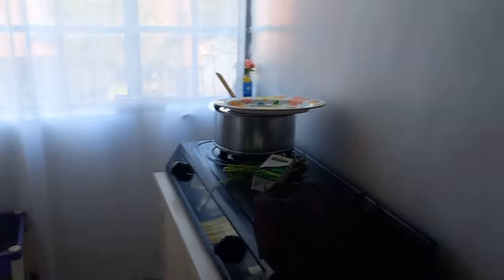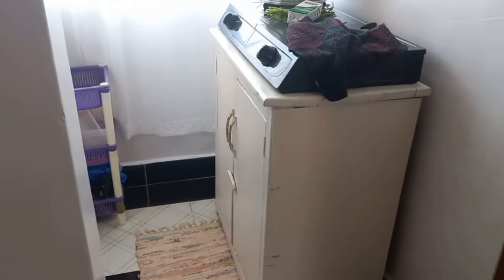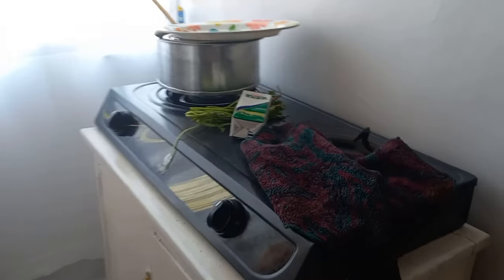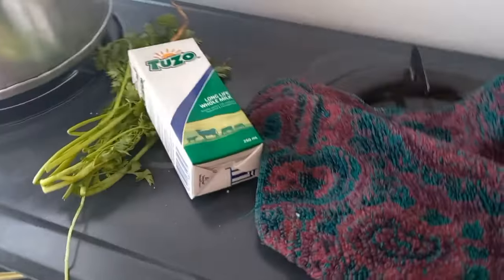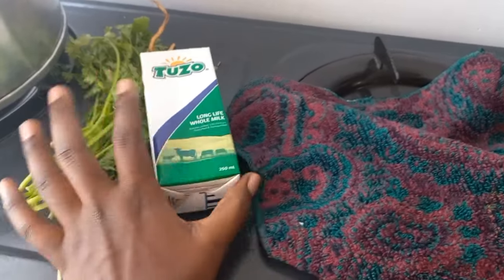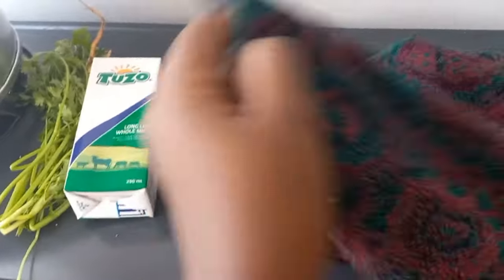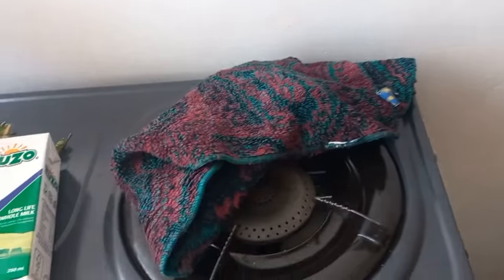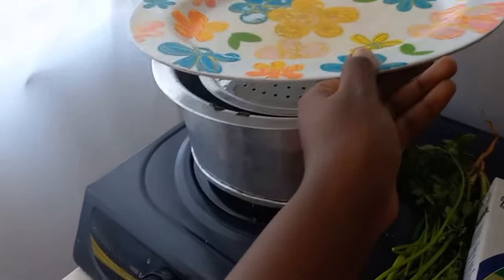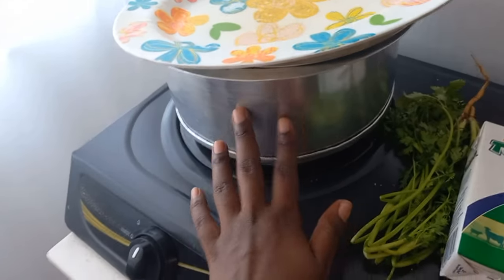Then when you come to this side, you have this table, remember it? Where I put my gas cylinder and this. So I wanted to cook something, hence this. So we have this part. This is my drinking water. And then over here we have some food. It's mboga ya kienyeji. My mom brought it.